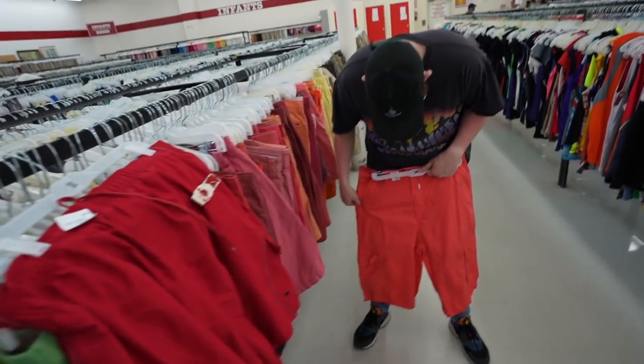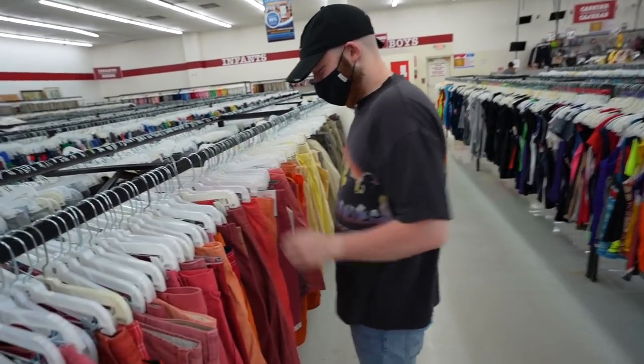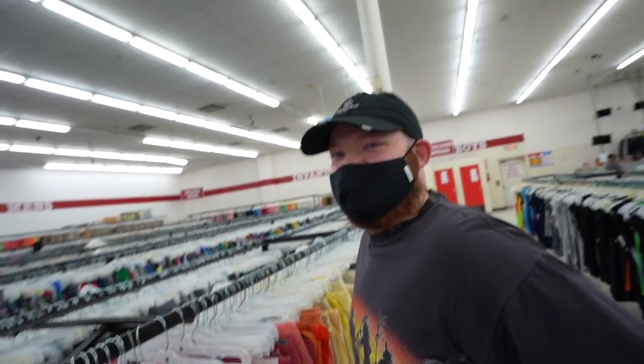Those look like a perfect fit. Bro, at what point do shorts qualify as pants? I don't know if those are pants. Those are capris, I think that's what they call them. Salmon-colored capris. You're not getting them? No. Tripping. All right, guys, we're out of there, man.